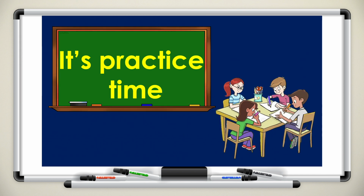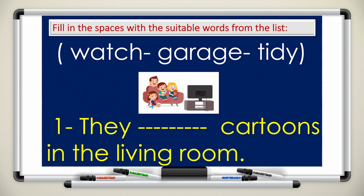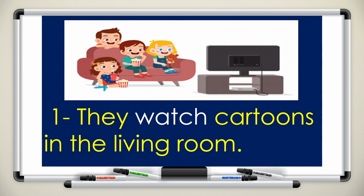It's practice time. Fill in the spaces with the suitable words from this list. Watch, garage, tidy. Take a close look at the pictures before you answer. Number one, they blank cartoons in the living room. Going to give you a minute, boys and girls. Excellent! They watch cartoons in the living room.